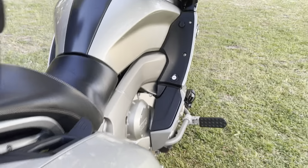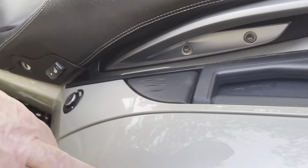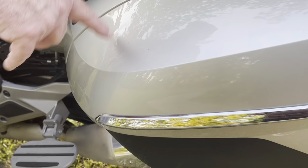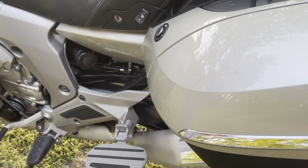If you come over here, I just want to point out one blemish that I just happened to look down and see. Right here, you can see these little scratches. What's caused that is people getting on the bike, the passengers and riders, kicking it with their boots, hitting this for throwing your leg over the bike. Talk about getting on the bike.